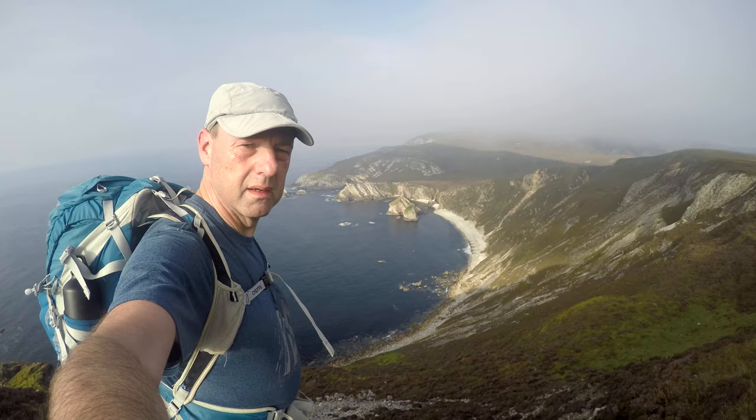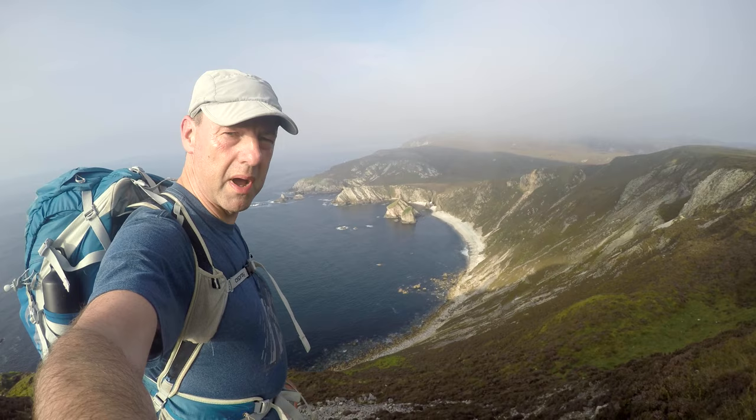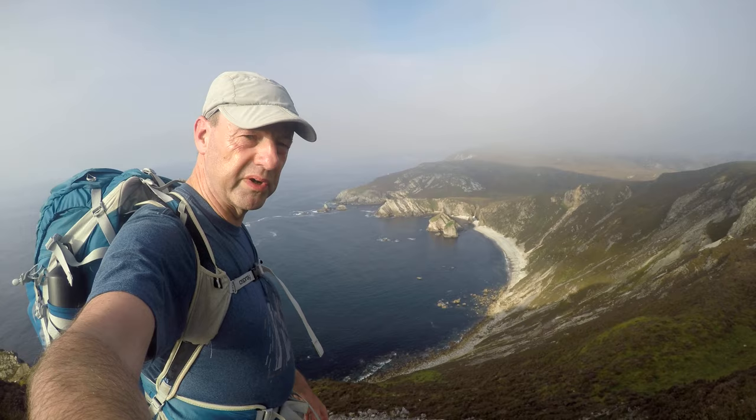This is Glenlough Bay, and you can see it's pretty spectacular looking. So it's got a massive big storm beach, and when you're down on it, it's banked up maybe, I don't know, 20, 30 feet. Just again, the steps of pebbles where it's been washed up by different storms. And there's a couple of nice sea stacks down there as well.